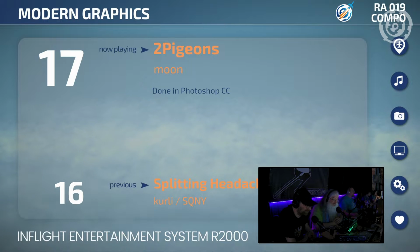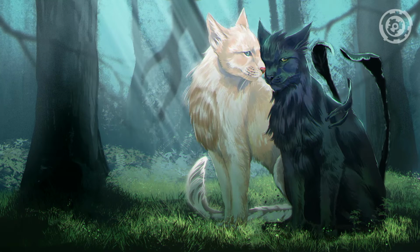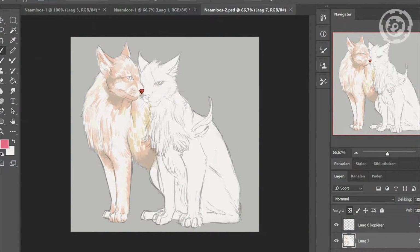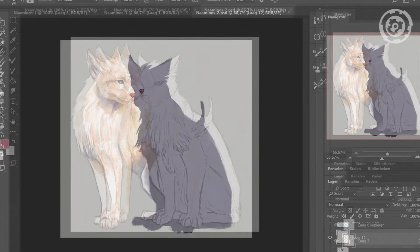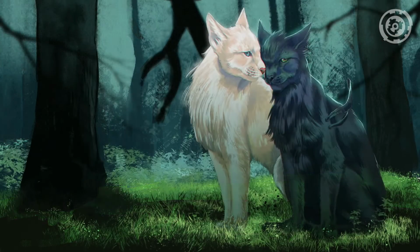Entry number 17, Two Pigeons by Moon. Photoshop, Creative Commons, so not the old ones. Interesting. Pretty certain those are cats. Yes, they are. I'm going to want to see the stages on this. Okay, so we started with the sketch of the cats, then darkening, and then overlay.